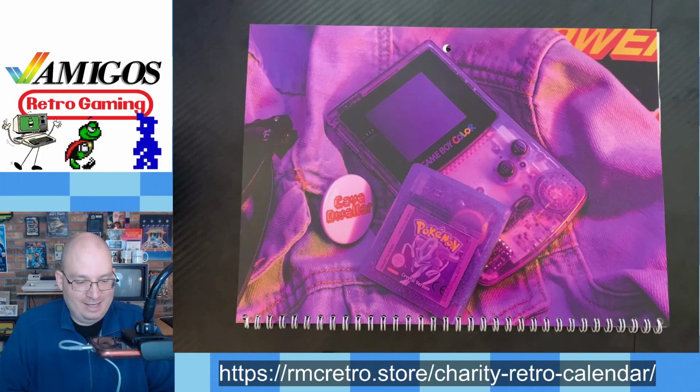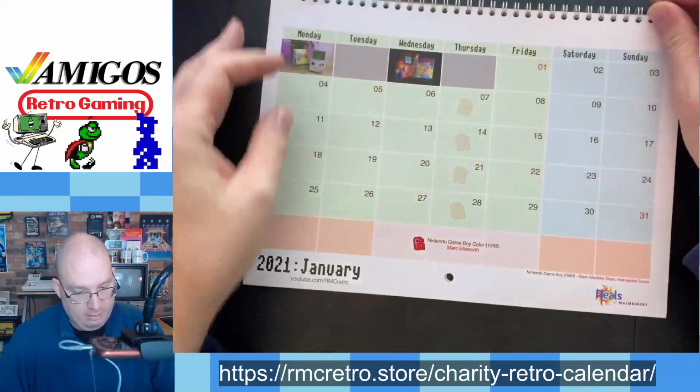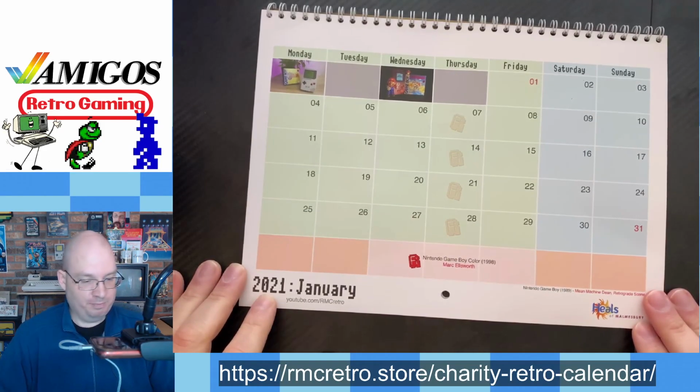Fantastic magazine if you were a Nintendo kid in the 80s and 90s. So this is the crystal version of Pokemon, which I'm sure means something to someone, but not to me. Let's move on, shall we? And Mark Ellsworth was the person that submitted this particular photo.